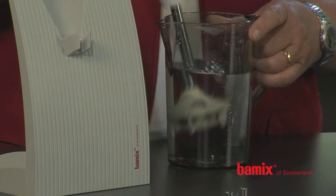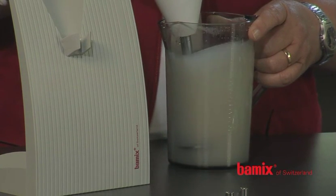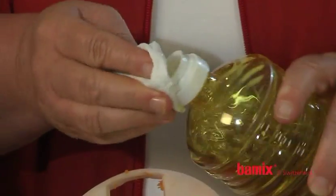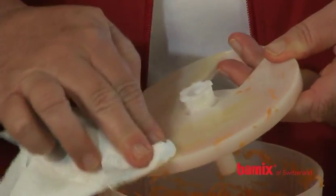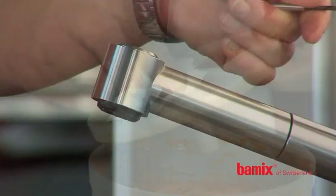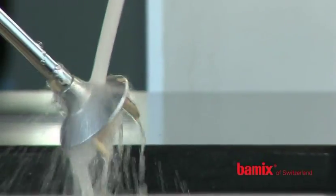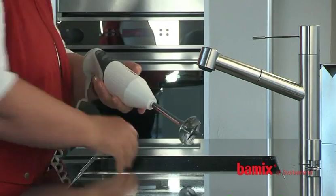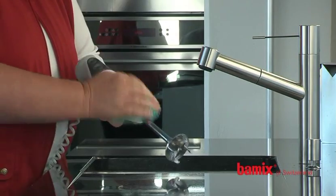Another benefit, you can remove the mixing wand of high-grade stainless metal with one manipulation and then clean it with ease. A few drops of sunflower oil are enough to clean the components of the slicey. Easy cleaning is arguably one of the greatest benefits of the Bamix. Just hold the wand with a safety guard under flowing hot water. Then wipe off the plastic housing with a moist cloth. Clean.